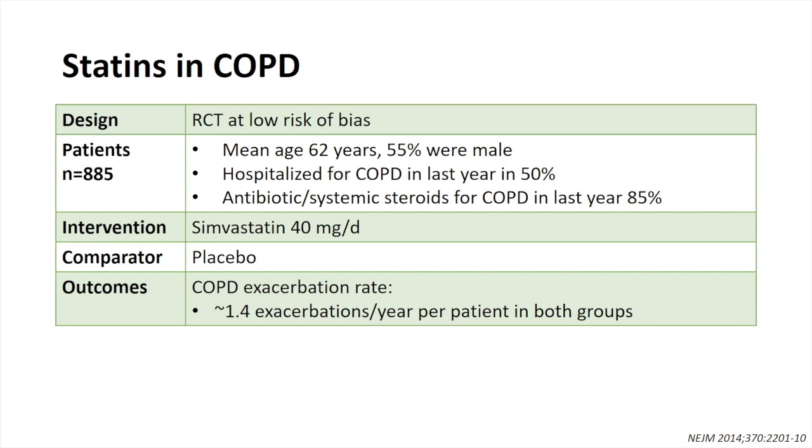I think it's useful to look at the evidence in COPD to help guide whether that would be useful or not. Because as we know, COPD is generally an inflammatory condition, and it's typically a situation that has long periods of convalescence, periods of exacerbations, and then progressive worsening. And so statins have been studied in COPD. In fact, the best trial we have is an RCT at low risk of bias with about 800 patients. These patients were at high risk of having more COPD exacerbations. So they're the perfect patient population to study.